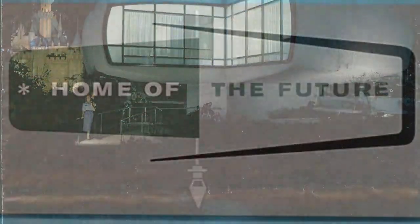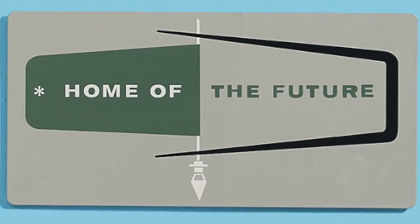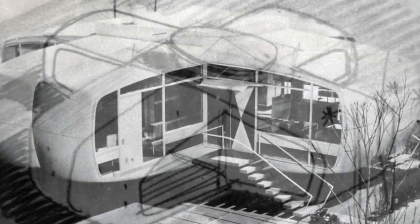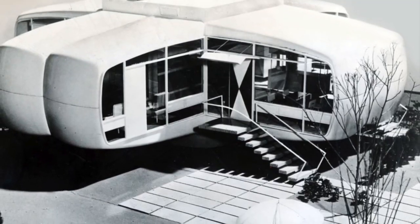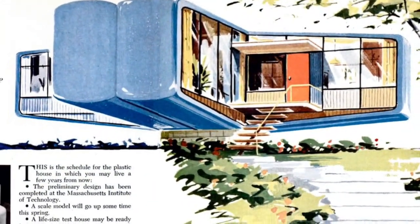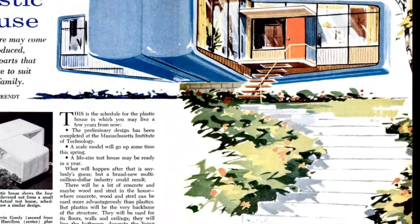Welcome to Monsanto's Plastics Home of the Future. As you entered this experimental model home, perhaps you noticed that the house itself is constructed entirely of plastics. Despite the graceful, lightweight appearance of the suspended wings of this house, each one is able to support more than 13 tons.